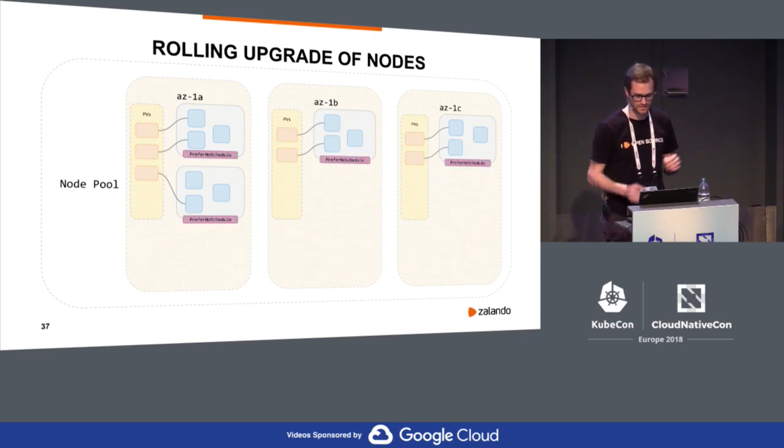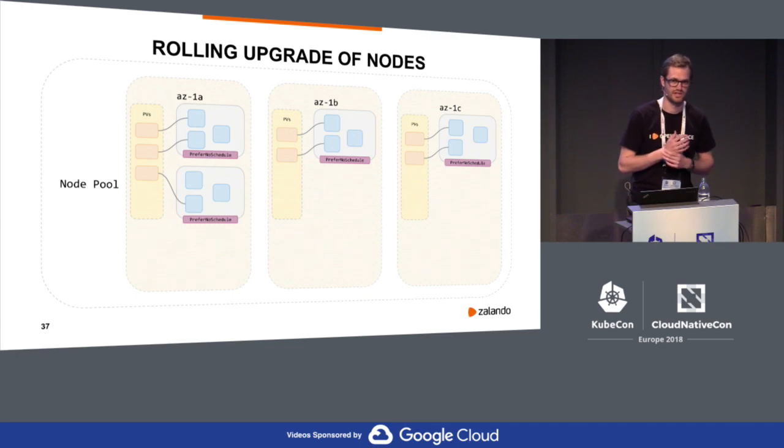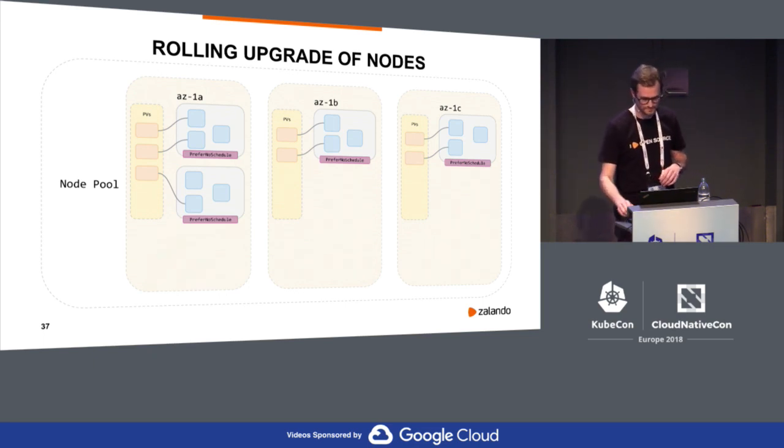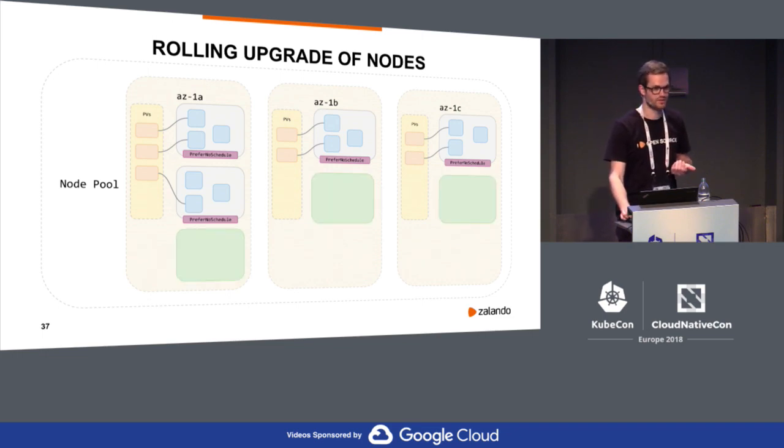We put a taint, prefer no schedule. This is also a Kubernetes feature where you can say if there are nodes available without this taint, then prefer to schedule the new pods to these new nodes. And then we bring up 3 new nodes, because then we get 1 in each availability zone. And even if it's unbalanced in some way, we wait till we have at least 1 new node in each availability zone.